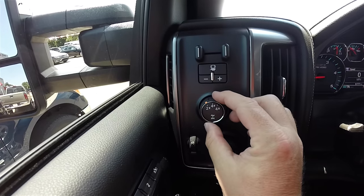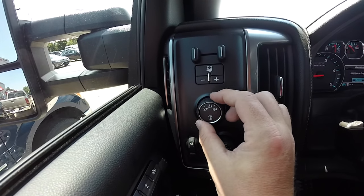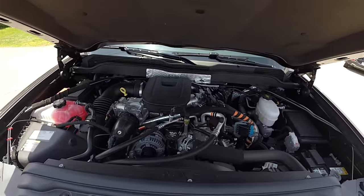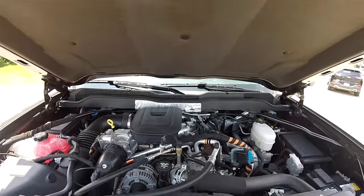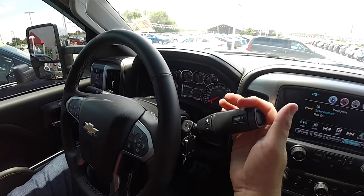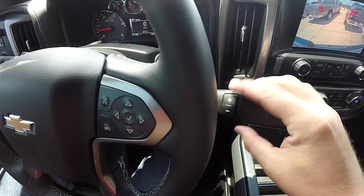It does have the Z71 off-road package. It does have a shift-on-the-fly four-wheel drive transfer case. It is powered by the Duramax 6.6-liter overhead valve, 32-valve turbo diesel V8 engine. Uses the Allison 1000 six-speed heavy-duty automatic transmission with manual shiftability.